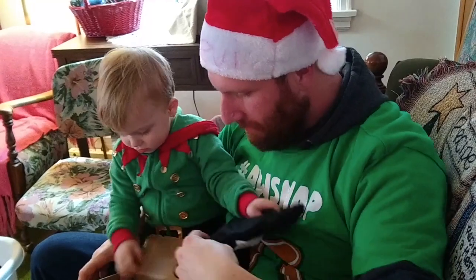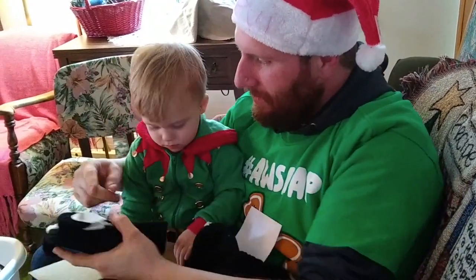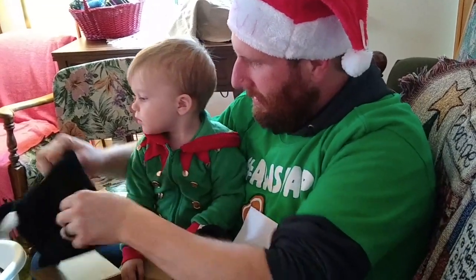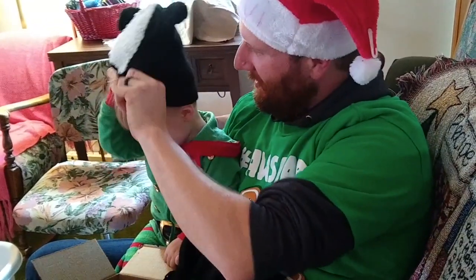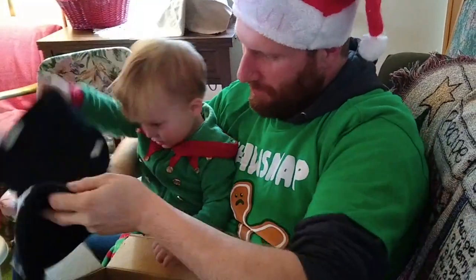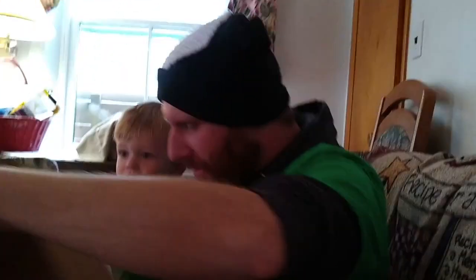Handmade, just in time for Christmas. What's this? Levi, what's this? Uh-oh. That is so adorable. Oh, we have matching ones. Maybe Dad will put this on too. Look at this. Moo. Want to be a cow with me?